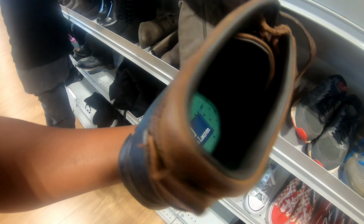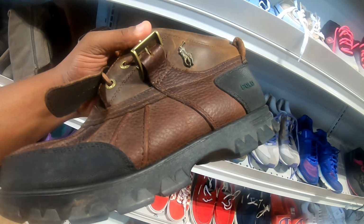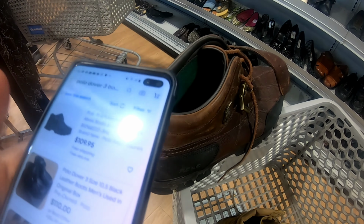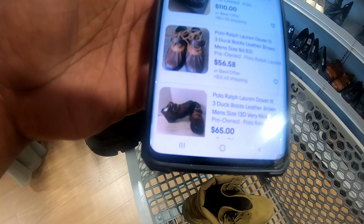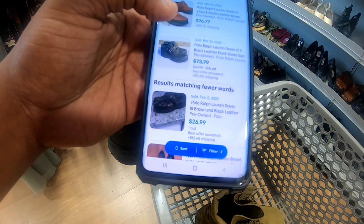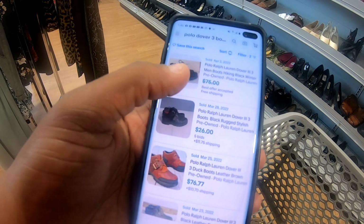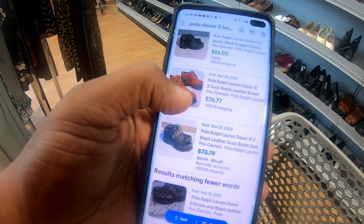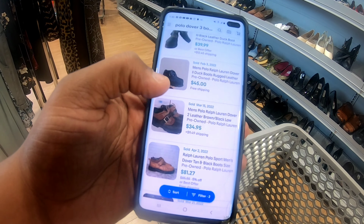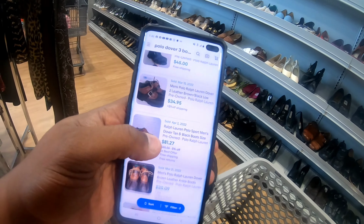So some polo boots. $12. Let's check it out right quick. These polo boots right here are actually the Dover 3s. 18 listed. Let's see how many sold. And it's 4 that sold within 90 days. But I mean, it's selling pretty good. Somebody took a best offer of 75, 26, 76. So it's not a lot they have sold. We're probably gonna be sitting on this for a while. For 6, how much is it? $12. Yeah, I'm probably gonna pass on these, y'all.